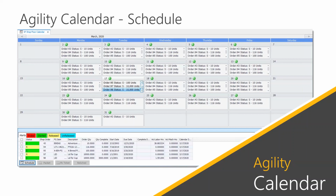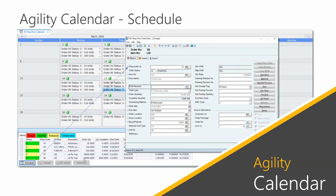There's a really nice calendar in the system. This calendar lets you see what your workload is. And then there's a schedule button down here. And if you click the schedule button when you're touching one of those days, it's going to display the items right here, the shop orders that you've got open.